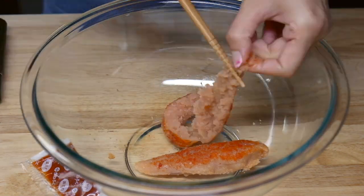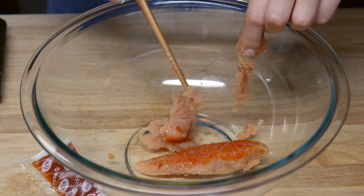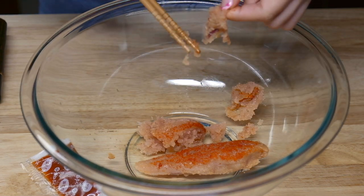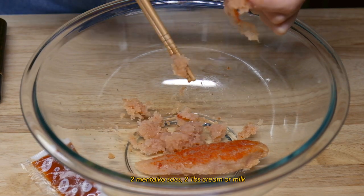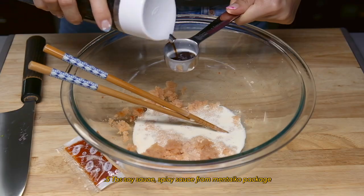But I think mentaiko is really useful to keep in your freezer because this dish comes together in 15 minutes, and it's great for those nights when you don't want to make another trip to the grocery store and you just want to make use of whatever you got in the fridge.